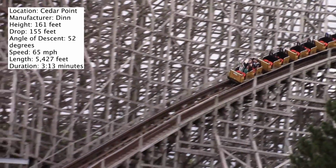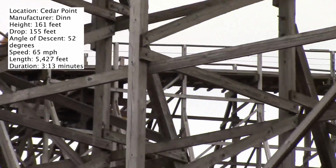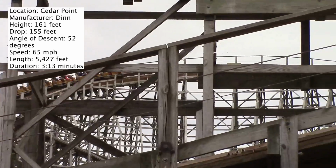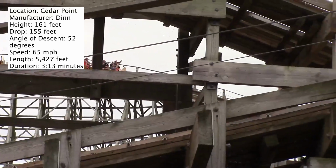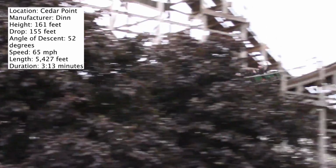And I mean, like I said earlier, it has the stats. The potential is there for this to be a good wooden roller coaster. All they need is to give it a modern feel, either a GCI wood track or a complete hybrid treatment by RMC. But as for the way Mean Streak is now, it's not that good.